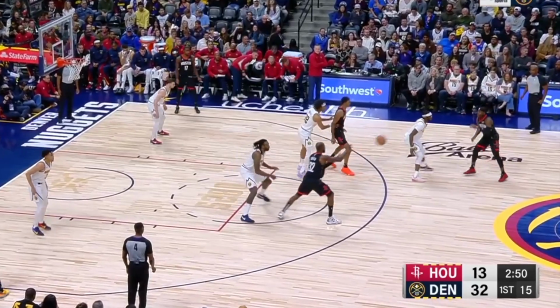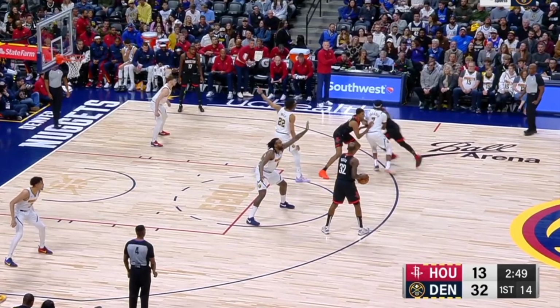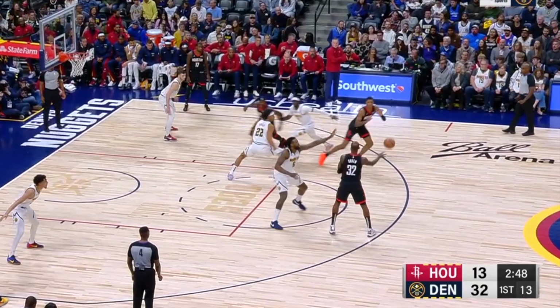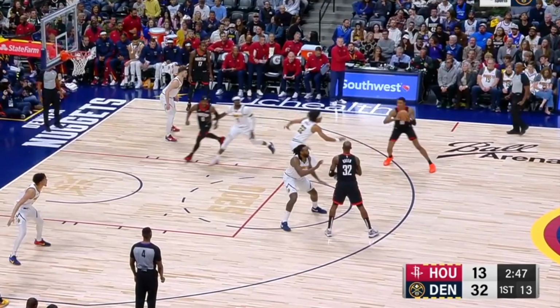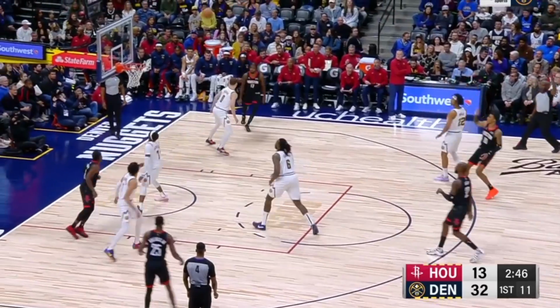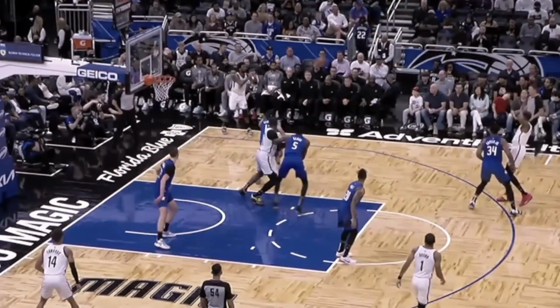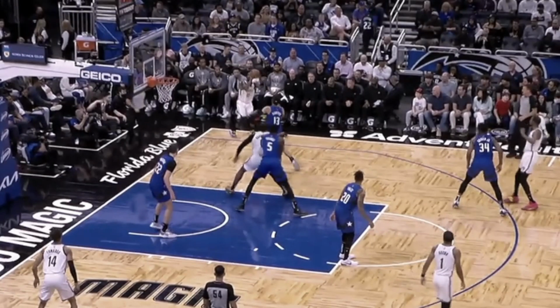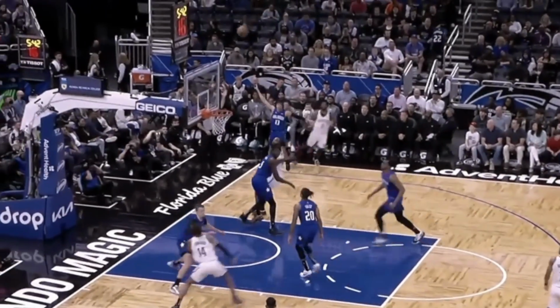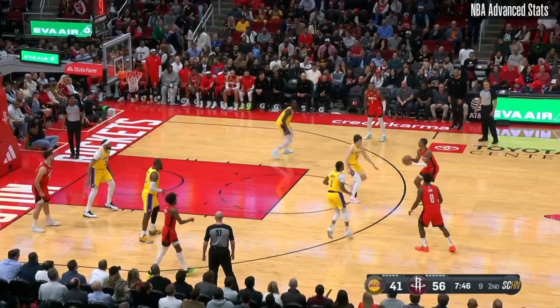I like this play here, where Smith is setting this back screen at the slot, and as he pops out behind the three, notice how quickly he organizes his feet into his shot by just stepping left-right and immediately elevating up into his jumper. Now, I've yet to see Jabari do the no-dip jumper, which is when you catch the ball at your set point and flow into your shot. But I do think Smith is getting pretty close to having the shot in his arsenal.